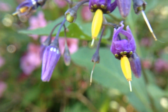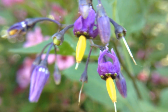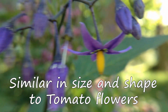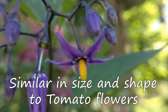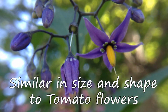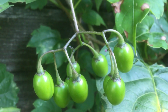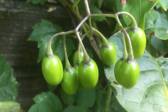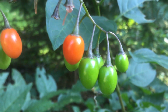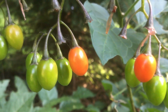Around midsummer they produce these beautiful little purple flowers. They have little spots on them and bright yellow stamen. Once those are pollinated, they produce these shiny little berries. Kind of look like jelly beans. They start off green, but then they turn bright red, and may fade to yellow and orange in between.